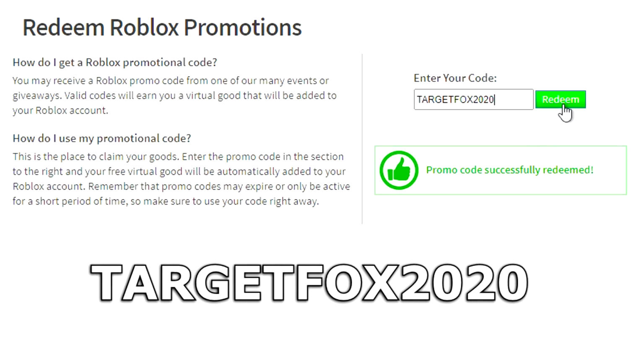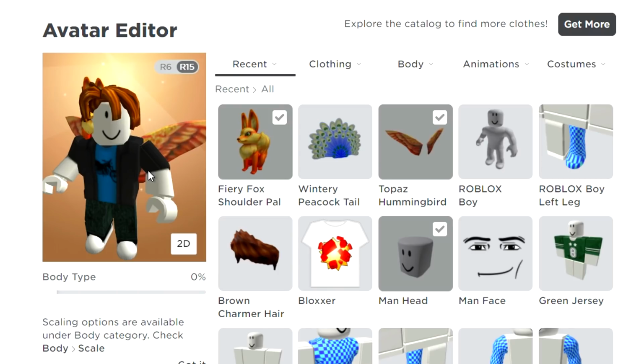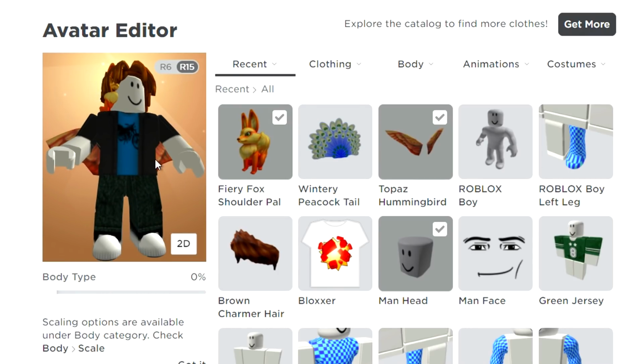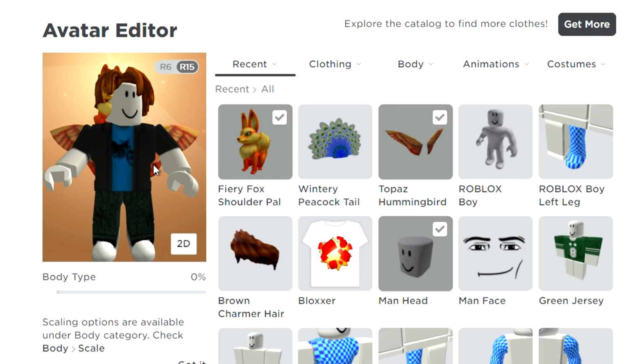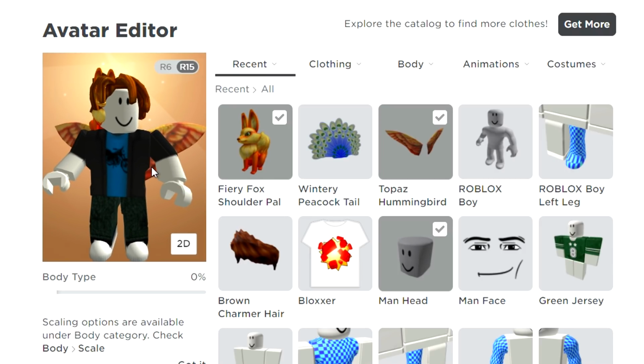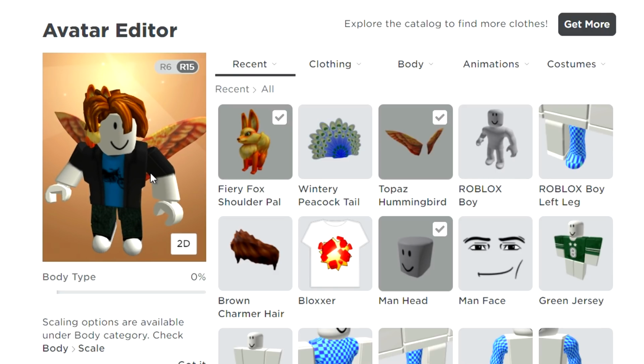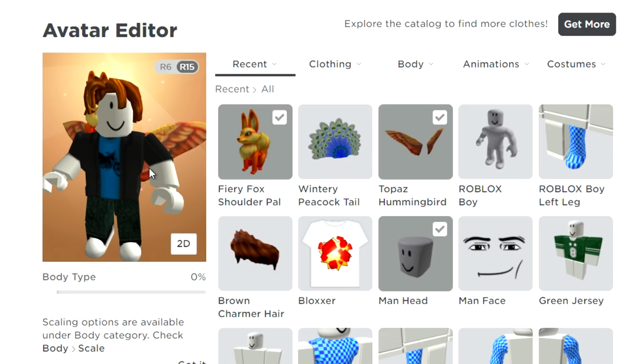We now got my favourite promo code, which is TargetFox2020. Soon after redeeming that code, you will get yourself a fiery fox. You can't really see it, but if you do actually have this hat in game, it does have a fire effect. I'm not going to lie, this is my favourite promo code out of all of them.